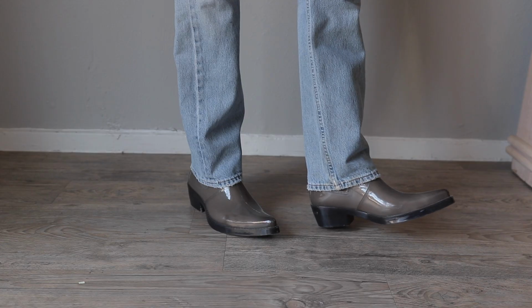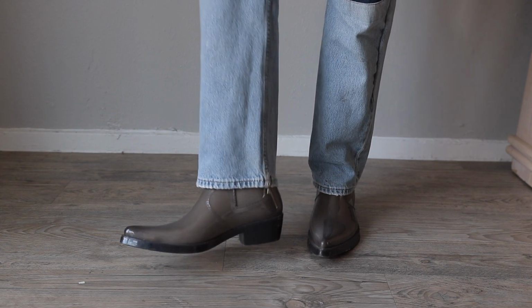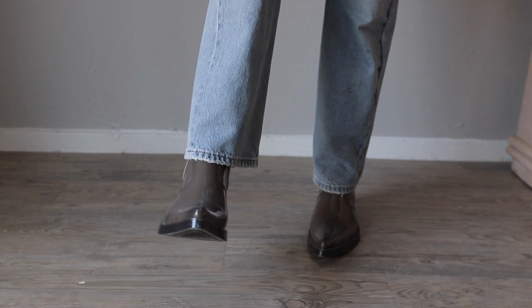I think they still have a place in my wardrobe, especially these ones with this really strange gray-green color, the rain bootness of them. Makes them really interesting. They have like the pointiest toe. These are the Calvin Klein jean label, so it's not the most expensive Calvin Klein boot you can get.